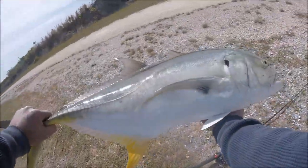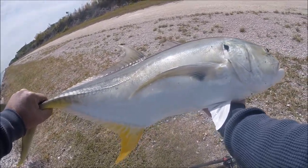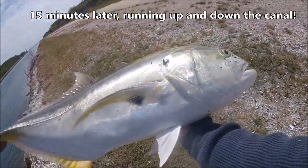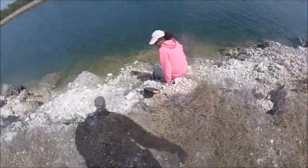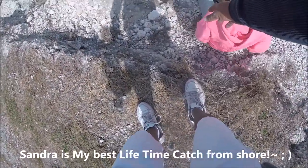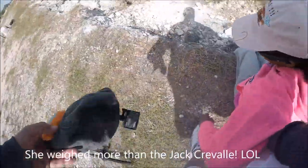What's up? Check that out. I got him. That's my personal best jack ever from shore. Wow. Hold on. I gotta get Sandra. I'm gonna take a picture with this guy. Sandra was scared to hold the fish. Check it out. I had to swing my butt down there. You good? I got you. There you go.